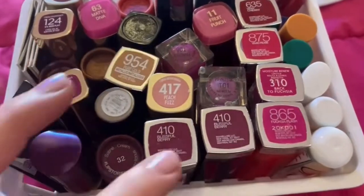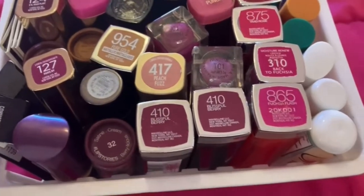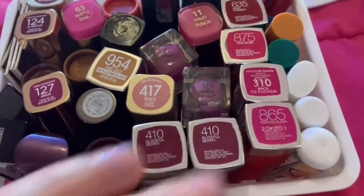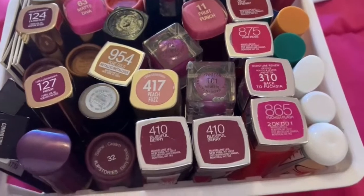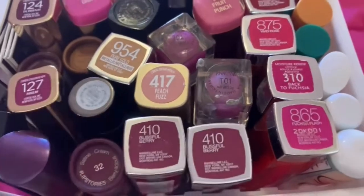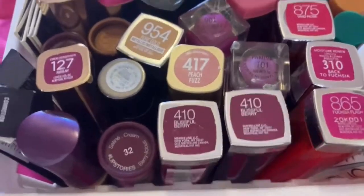And by the way, one tip: when you don't put lipsticks upside down to see the numbers and colors, you're buying the same thing over and over, like me here. I would have seen that I already have 410, but I went to the store and bought the same thing, thinking that I didn't have it.